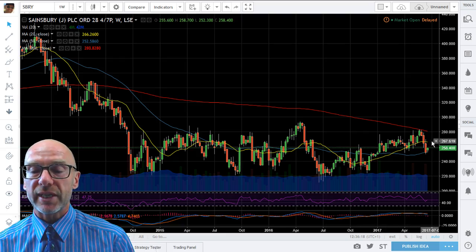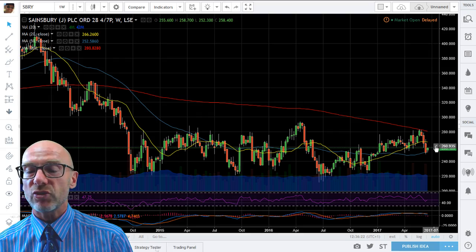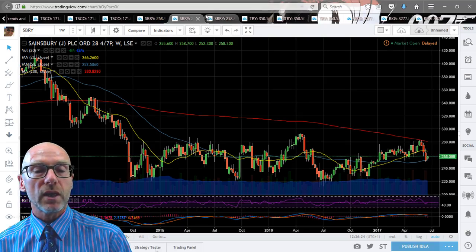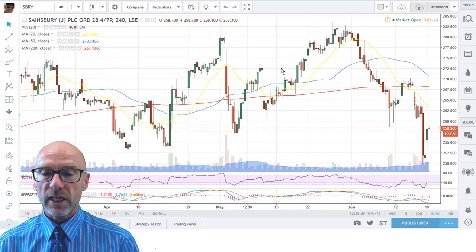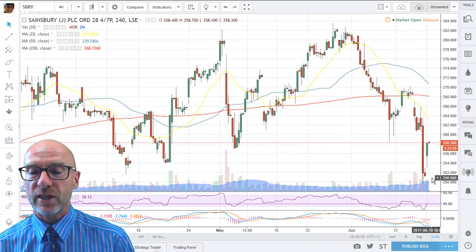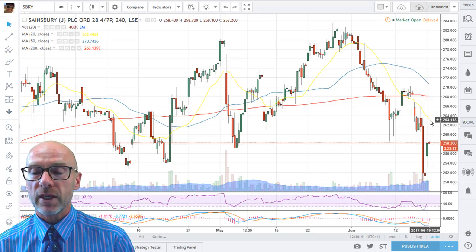On the upside, there is resistance. The 20-week is at 266 and is tracking downwards. And looking at the 4-hour, here you can see that we're in a severe downtrend. Yes, we've bounced, but we're moving into the resistance at around the 262, and then the 24-hour will come into play at 263.